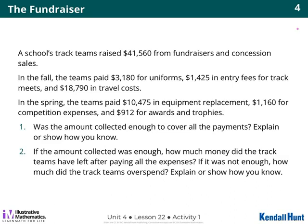All right, we are going to check this together. I saw a lot of different answers. So first of all, when they fundraised, they raised $41,560. Quinn, Aaron, we're not coloring. Turn your books over, please. Their hope would be that this money would cover all of the costs.